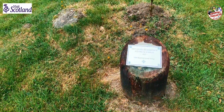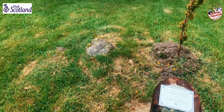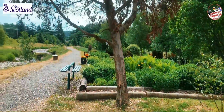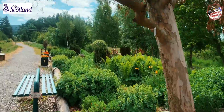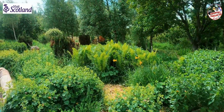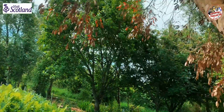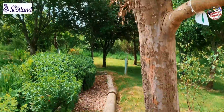There's all different types of trees. Platinum Jubilee from the 33rd Ayrshire Scout Group, from our lovely Queen Elizabeth II, bless her. Our lovely monarch. And so everything's named for you guys, so you know all these trees and everything. I think this is a eucalyptus tree. They've got little tags on them saying what they are.